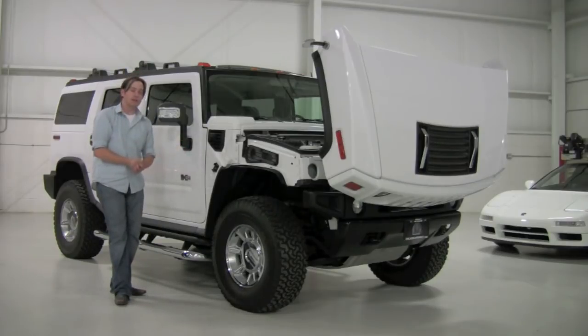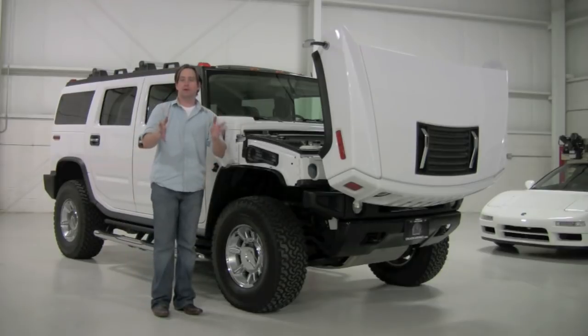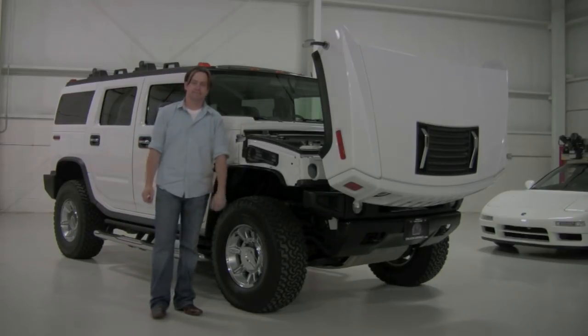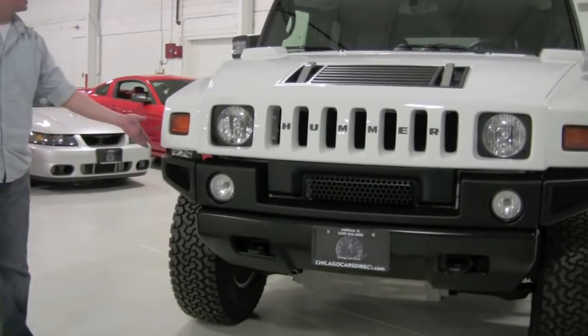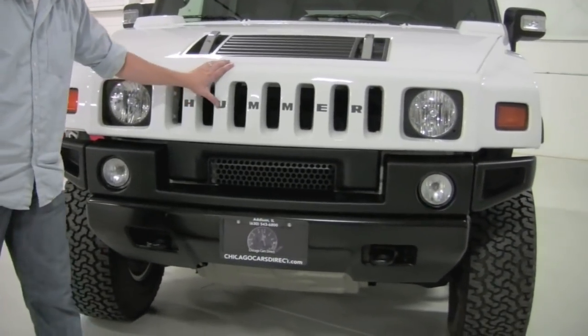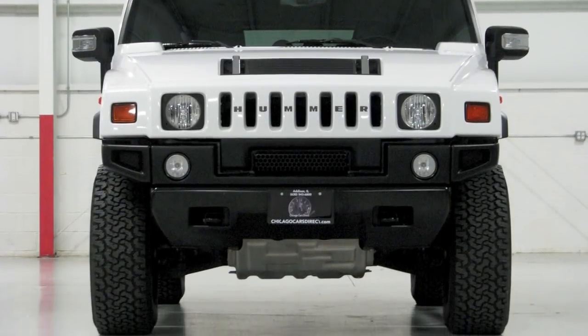This particular H2 is in stunning condition, but let's walk around it. If you don't know anything about these, we'll educate you. Alright, let's take a walk around this H2. You've got a custom painted grille here. It is painted in Hummer letters, all laid individually. They are a three-dimensional lay on top.